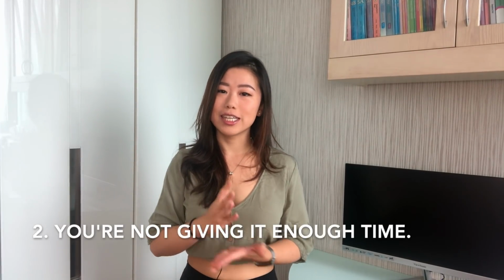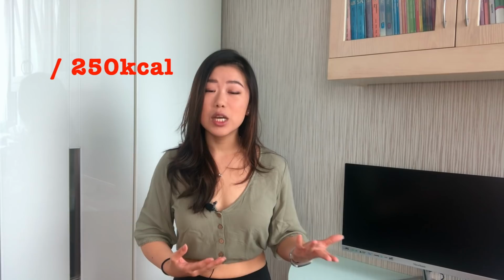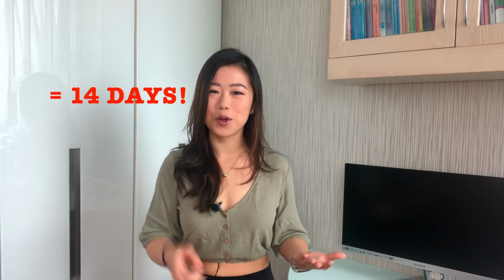So let's move on to reason number 2, which is you are not giving it enough time. 1 pound of fat is 3,500 calories, and if you are, let's say, eating at a calorie deficit of 250 a day, it will take you 14 full days to burn 1 pound of fat.